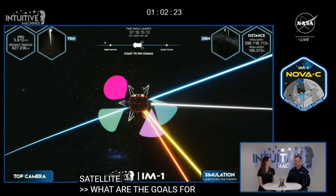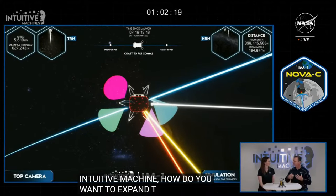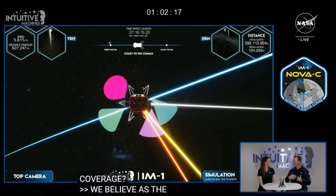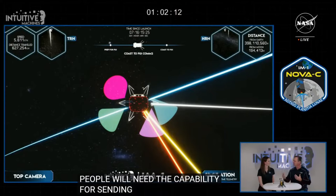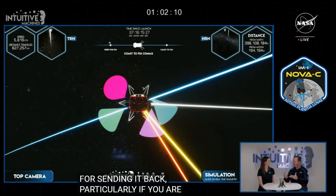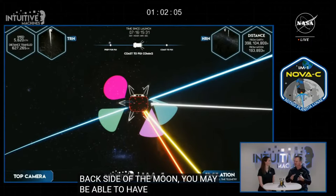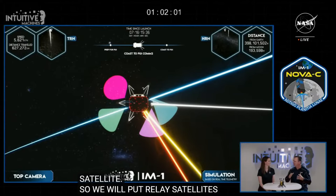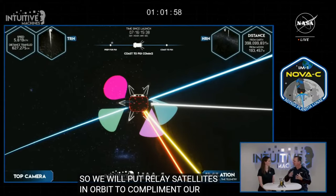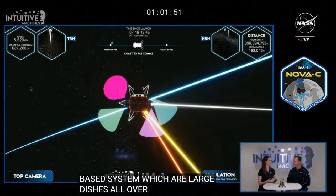How do you want to expand this LDN coverage? So we believe that as the market expands at lunar distance, many people will need the capability to send data back, particularly if you're operating spacecraft on the backside of the moon. You need to be able to have a relay satellite. So we're going to put relay satellites in orbit to complement our ground-based systems, which are, again, large dishes all over the world. And by doing that, we'll be able to hopefully create a market for that data system from lunar space.